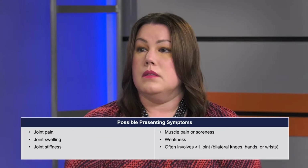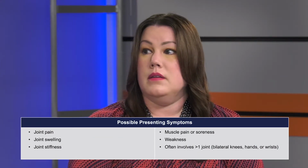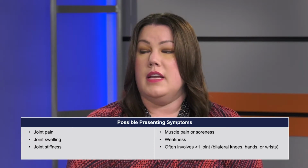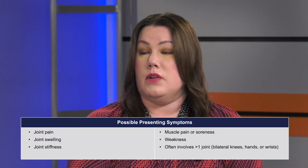Arthritis is quite common in the general population, and so when it presents as an immune-mediated toxicity, it can be difficult to tease it out from the patient's baseline. So possible presenting symptoms include joint swelling, joint pain, joint stiffness, muscle pain or soreness, weakness, and often involves greater than one joint. It could be bilateral knees or hands or wrists.